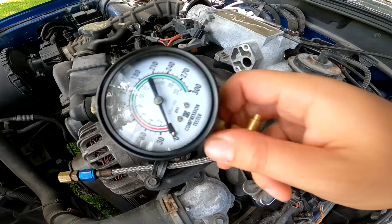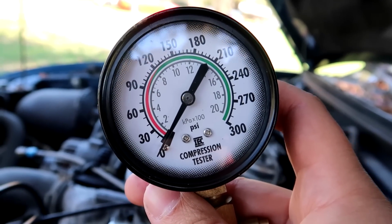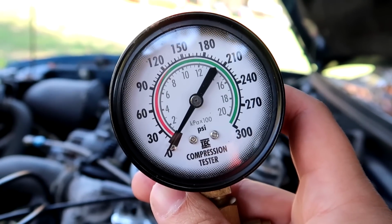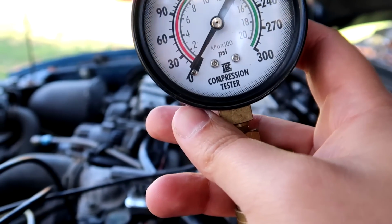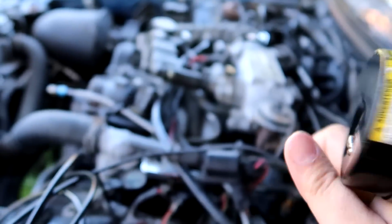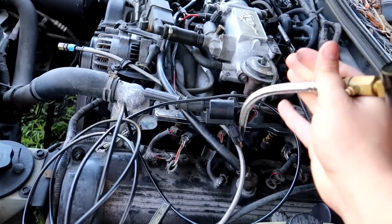Ooh, that is not good. 0 compression on third cylinder in here. I really don't want to believe this. Even though we've done this test twice on this cylinder, I just don't want to believe it. And like I've told you though, the compression tester really doesn't tell a lie. But we're gonna pull it out of here to really figure out whether we're being told the truth or not.